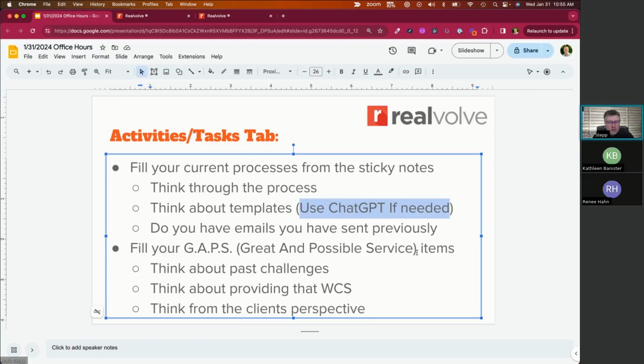Fill in all your gaps, your great and possible service items, those things that will help make the process smoother. Think about the past challenges that you've had, any kind of task that didn't quite go right, or if you're getting phone calls from your customers saying, hey, I need this, that's probably because you didn't think proactively ahead of time and say, hey, they may want this at this point. Let's put that into the workflow. Those are gap items. What are things that I could put into my workflow that would prevent past challenges, that would prevent phone calls? Not that you don't want them to call you, but you don't want them to call you for routine things that you should have given them information on ahead of time.